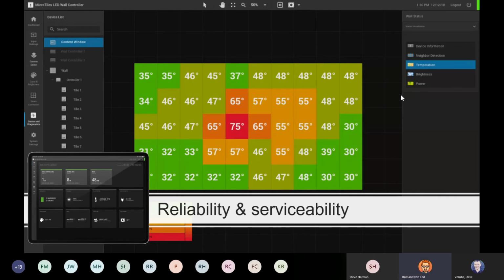All right, so we've got a great looking display, beautiful content. We fit your room environment. Now you've got it in operation. So how do you maintain the reliability and make sure that it has a lot of uptime? Let's talk a little bit about that. Next slide.